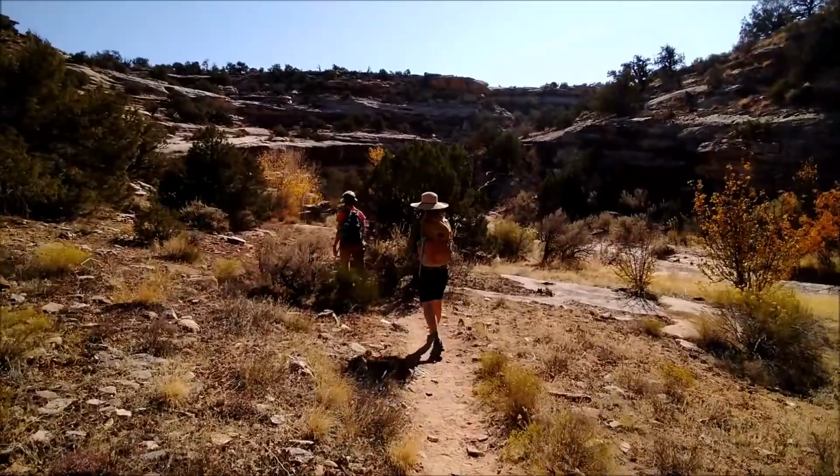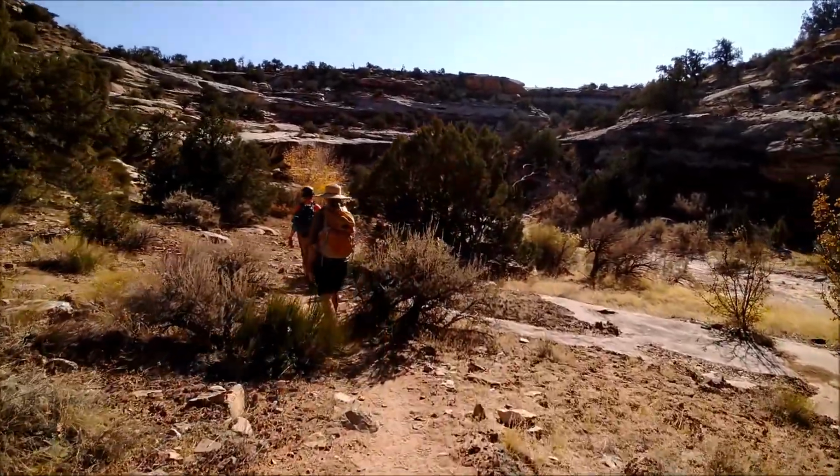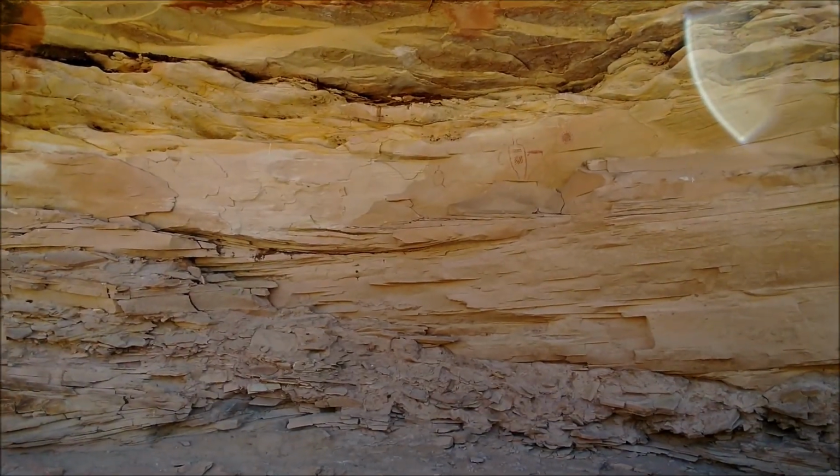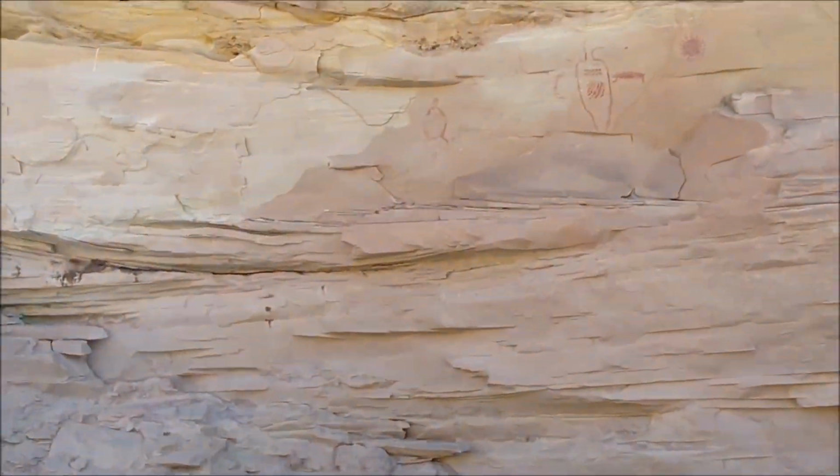While I was getting my pack together at the trailhead, these two ladies showed up, Robbie and Mary, and we just sort of fell into step together.